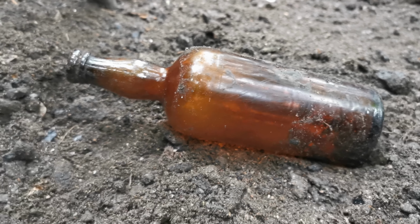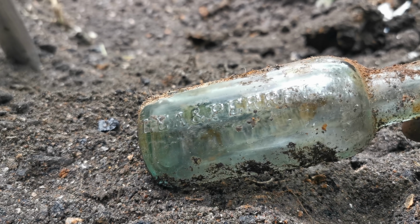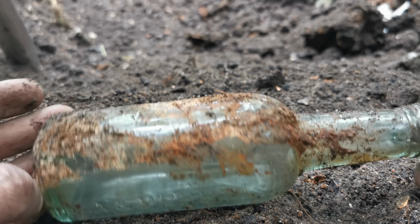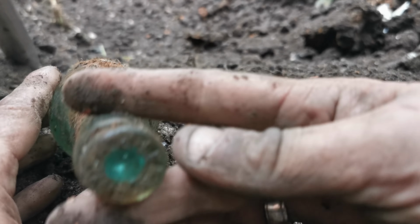So it's easier to climb out to the edge of the hole, actually, and have a look. Oh, it's nice, this one. It's not going to focus on that. There you go. Nice early writing on that too. I like how it's got the original stopper with it still.